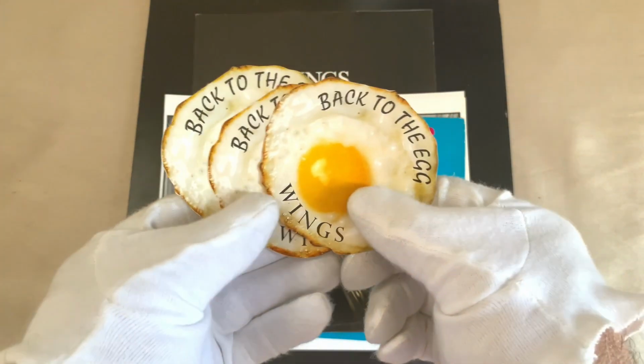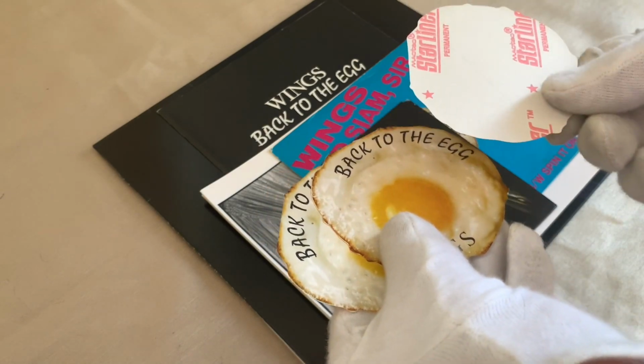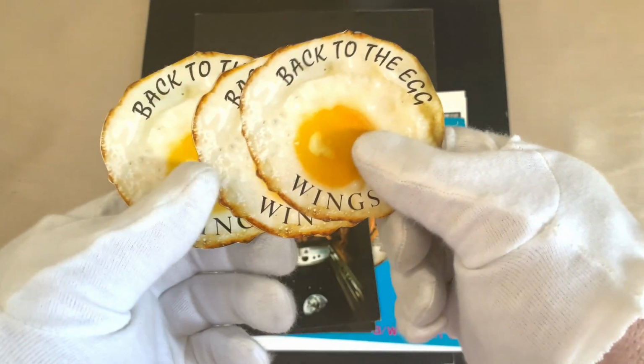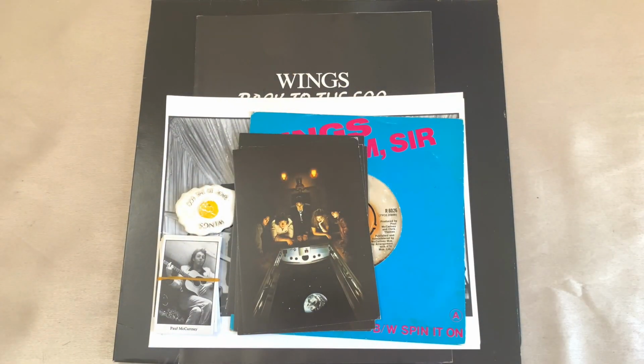As you can see right there, at the start we've got not 1, not 2, but 3 Back to the Egg stickers. Now you do see some of these items on eBay occasionally, and they go for reasonable amounts of money, but they're still obviously promotional items. So let's put that to one side.